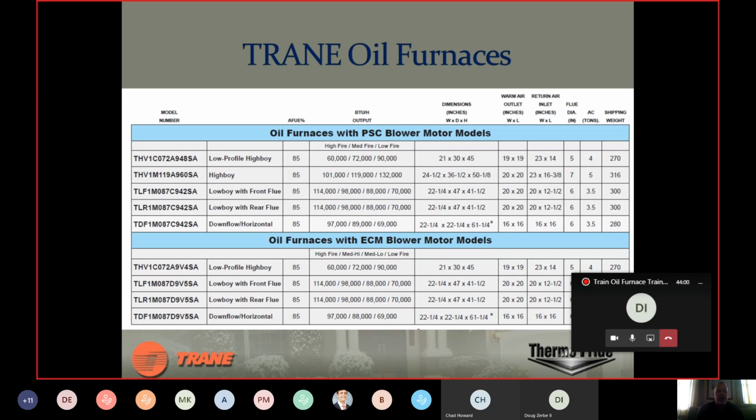In regards to the Trane oil furnaces, pretty simple product offering. When you look at this, the PSC versions are at the top, the ECM versions are at the bottom. So, for example, the first one, THV. Now, I'll show you when we get into specifications what the complete nomenclature stands for, but the T is representing Trane. TH is a Trane high boy. TL is a Trane low boy. A TD is a Trane, it's actually dual poise, or you could say downflow, your downflow horizontal.